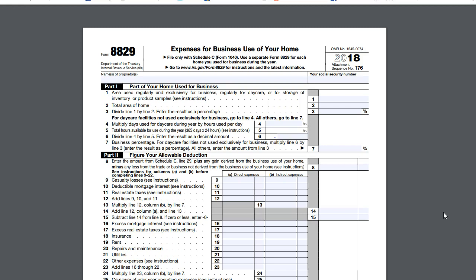And so, again, Tax Talk, episode 5, 8829, expenses for business use of a home.